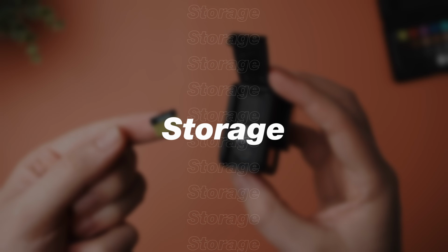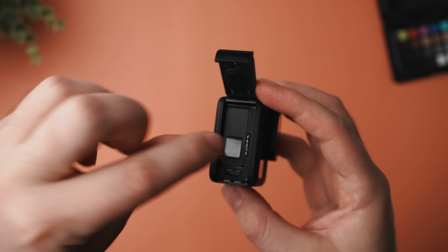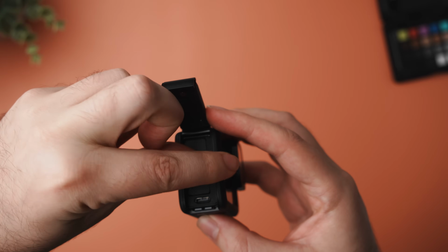Let's talk about the storage. Both of these cameras record to micro SD cards. And if you're shooting with the GoPro in those higher resolutions, 5.3K, you'll want to pick up a pretty good size SD card so that way you have plenty of time to record on. I do notice that the GoPro tends to fill up a lot more, so that's something you want to be aware of.